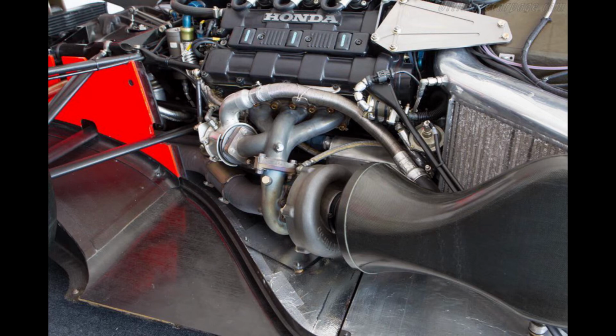Knowing this, the Honda engineers decided to do an update of the RA167E, which was the RA168E, because for 1989 onwards, turbos would be banned, and they already had a 3.5 liter V10 in development for 1989. Basically, the 1988 RA168E was unaltered from its predecessors.